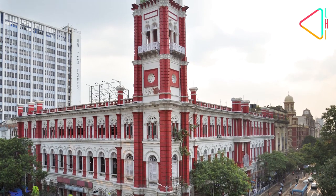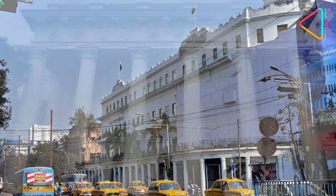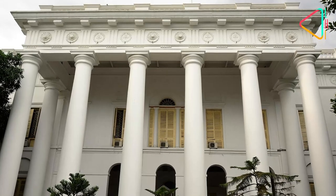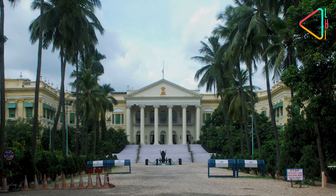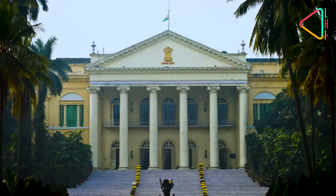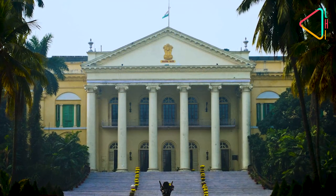The buildings of the Treasury Office, the Telegraph Office, the Great Eastern Hotel and Kolkata Town Hall can also be found here. To the south of the square is the Government Office, where the Viceroy and the Governor General of India resided. Today, we know it as the Raj Bhavan, the official residence of the Governor of West Bengal.